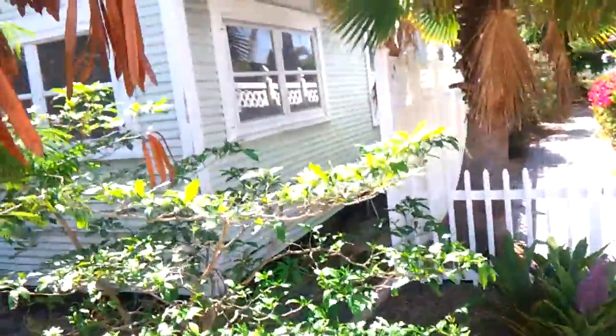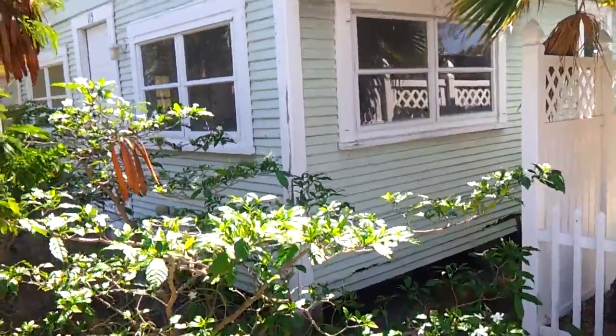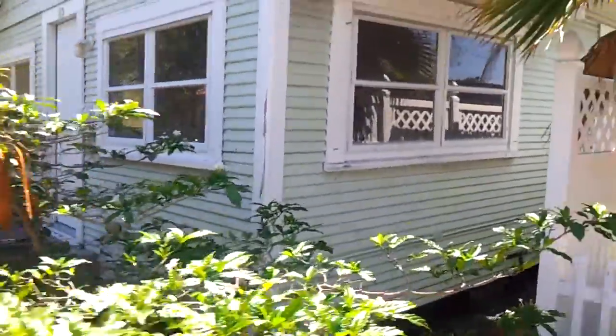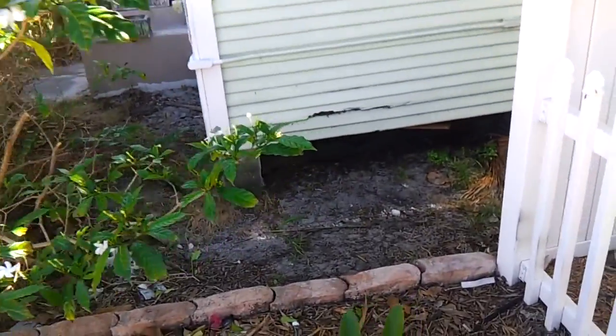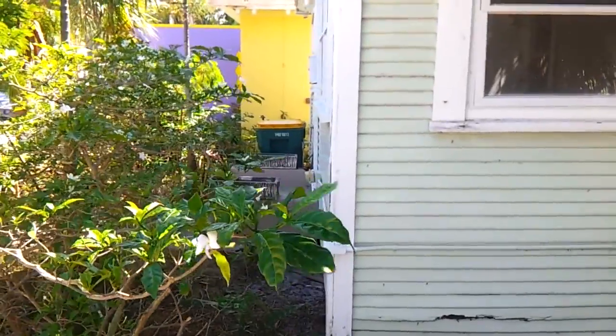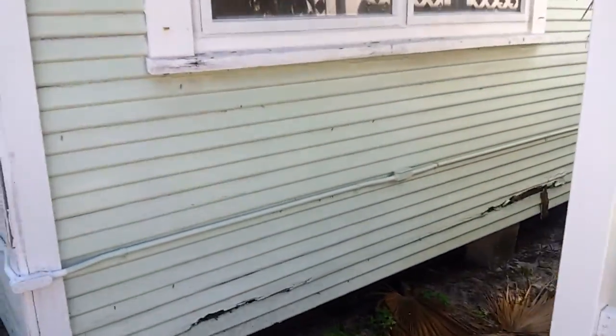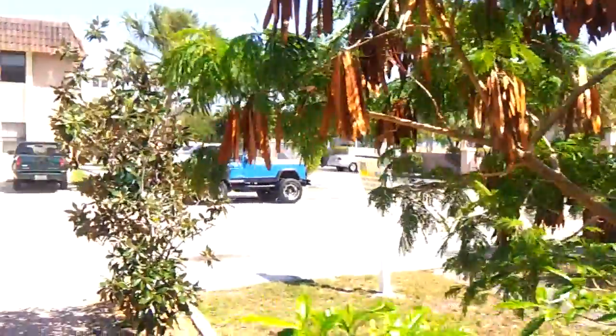It's not terrible, but you're right, it's on blocks. Look, can you see those blocks down there? There you are. Not bad, anyway. Here's the easement again. Down there. That's it.